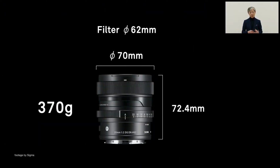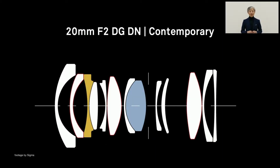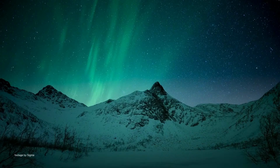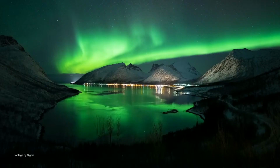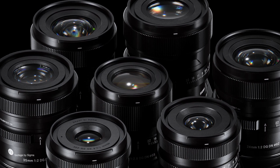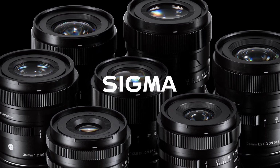The lens boasts a compact and lightweight footprint at just 370 grams, premium build quality, a physical aperture ring, a focus mode switch, and an advanced optical formula for exceptionally vivid and sharp images in both stills and video. The L-mount version of the lens will also support linear and non-linear focus ring settings when in manual focus mode.